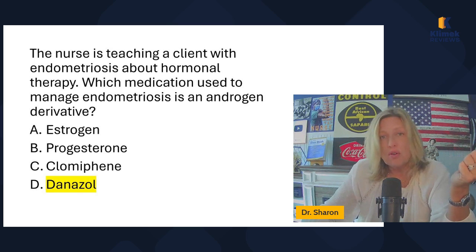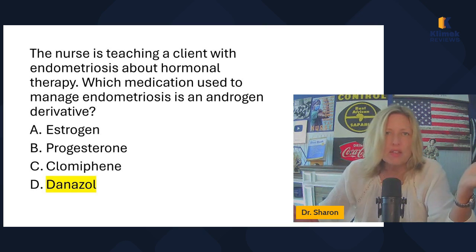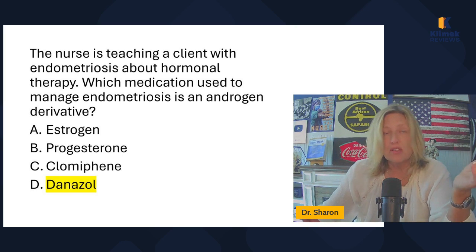So do you need to know what all the others are for? Well, you certainly should know estrogen and progesterone are female sex hormones, and they're not androgens. Clomiphene, whether you know what that is or not, it's probably not necessary for you to know that. But danazol is the treatment of choice for endometriosis. It is a male sex hormone.